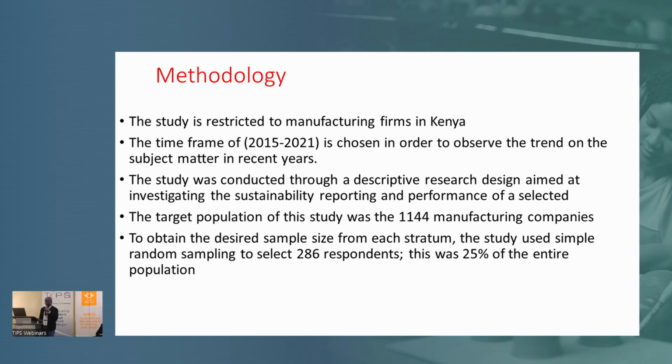Our methodology: we restricted our study more so to manufacturing firms in Kenya, and we did the study over 2015 to 2021, that's the study period. And we observed the trend of the subject matter in those years. The study was conducted through a descriptive research design, and our aim was to investigate sustainability reporting and performance of the selected firms. For the target population, we targeted 1,044 companies in Kenya, but our sample was 286 respondents. This sample size was 25%, and we felt this is a good representation.